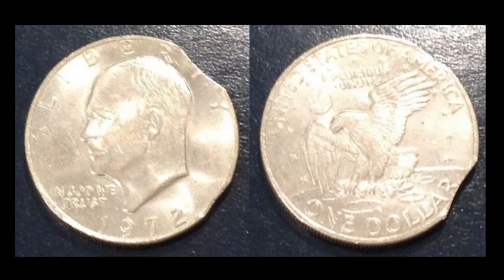I would say it's just probably more rare than the Susan B. Anthony dollar with two rim clips. So good luck finding either. But if you did, there you go. This one sold for quite a good chunk of money.